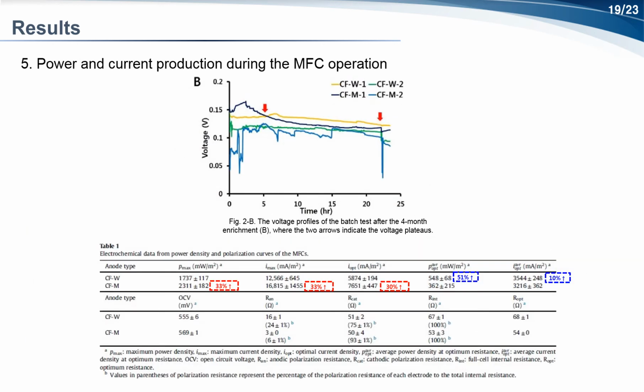Power and current production during the MFC operation. After the 5-month operation, power and current production in the batch operation of the MFCs at 50 Ω external resistor were investigated. In the voltage profile, the average values of the 18-hour voltage plateaus were calculated. Power and current production during the MFC operation were higher in CFW than in CFM. The average power density and average current density were higher in CFW than in CFM, respectively 51% and 10%. This result is also different from the polarization results, where CFM showed higher power and current production.